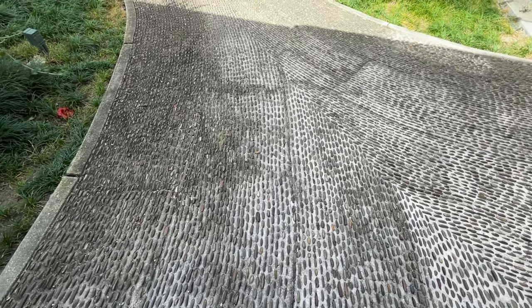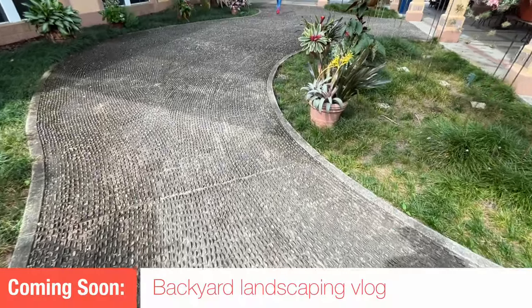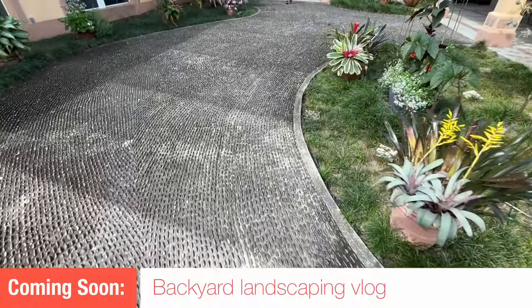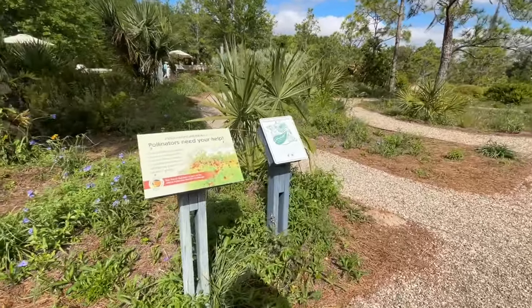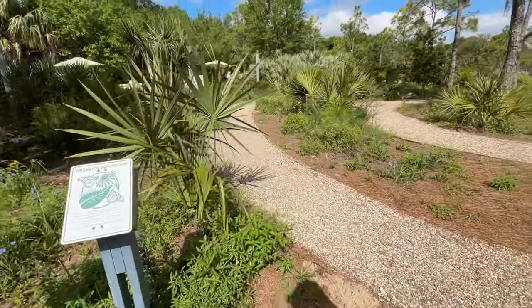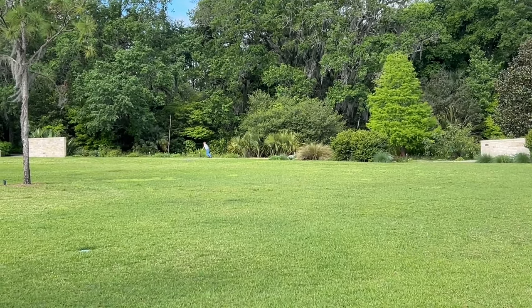So this is cement or concrete with pebbles in it. This is a beautiful walkway. I have to admit, tile was probably easier, but this is beautiful. This is our pollinator garden to help the bees and the monarchs. This is stunning. So this is what they call the oval lawn.